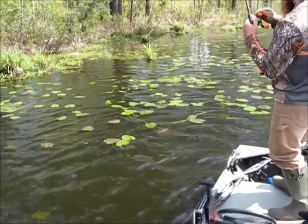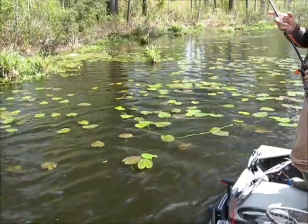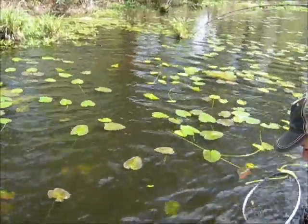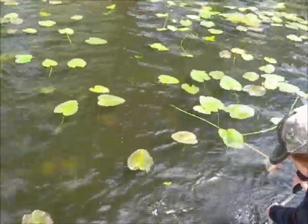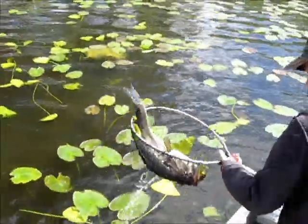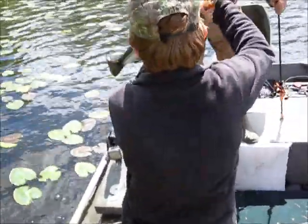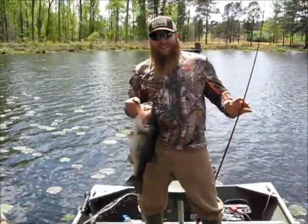Got him coming. Got him coming. Got the net ready? Get him where? Get back up here. Holy moly! Yep. Jeez! Come on, Evan. Oh yeah, baby! Woo-hoo! Look at that sucker! Yeah, buddy!